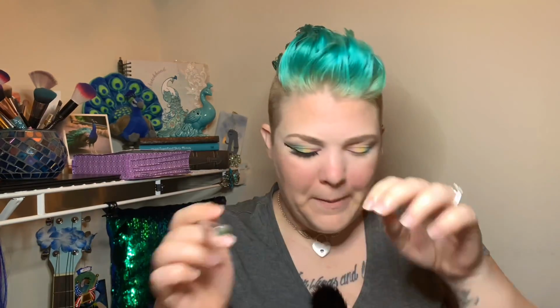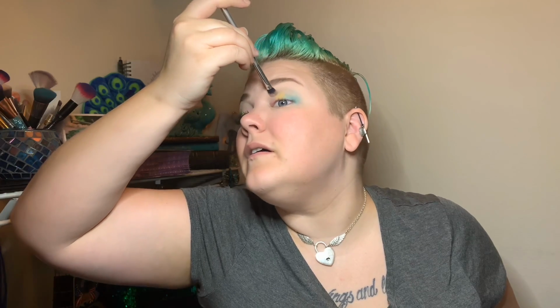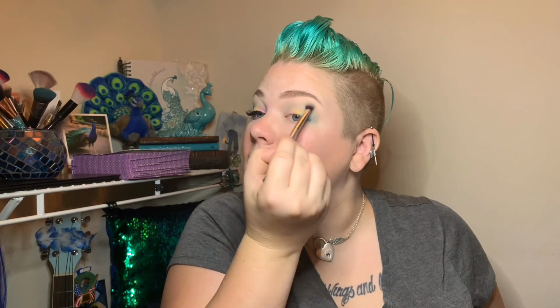So I also went in with this No. 6 short shading brush from mascara. Cat hair everywhere. And I wonder why I get stuff in my eyelashes. And that one. Alright, so I'm going to take this and kind of flip it over and go in the crease here. Just lightly, nothing too crazy. Okay, so there's that. I'm gonna go back in with my colors on top.